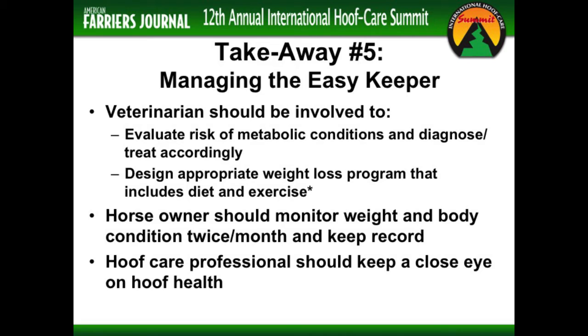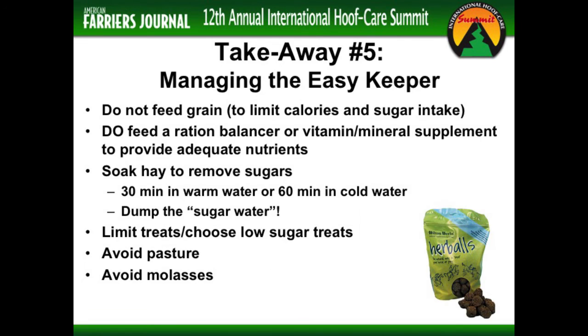So you and the veterinarian working together as part of a team is really the best approach for these horses. And again, teaching those horse owners how to monitor their body condition score is a good idea, and hopefully you guys are also keeping a closer eye on the feet of these risky, overweight, crusty neck type horses, which I'm sure you are.